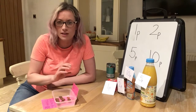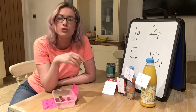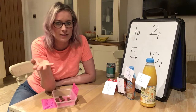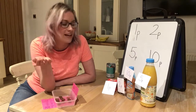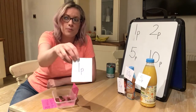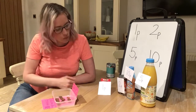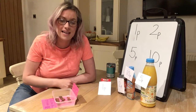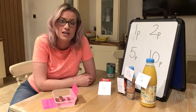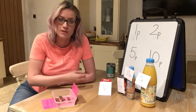Put everything else aside and just focus on those 1 pennies, because children are used to counting in ones, and if they're paying for an item in a shop, for example, if you set up a shop like we are in one of our lessons this week, you can encourage the children to count out the correct number of coins to match the prices. So if it's 1p, they count out 1 coin. If it's 10p, they count out 10 coins.